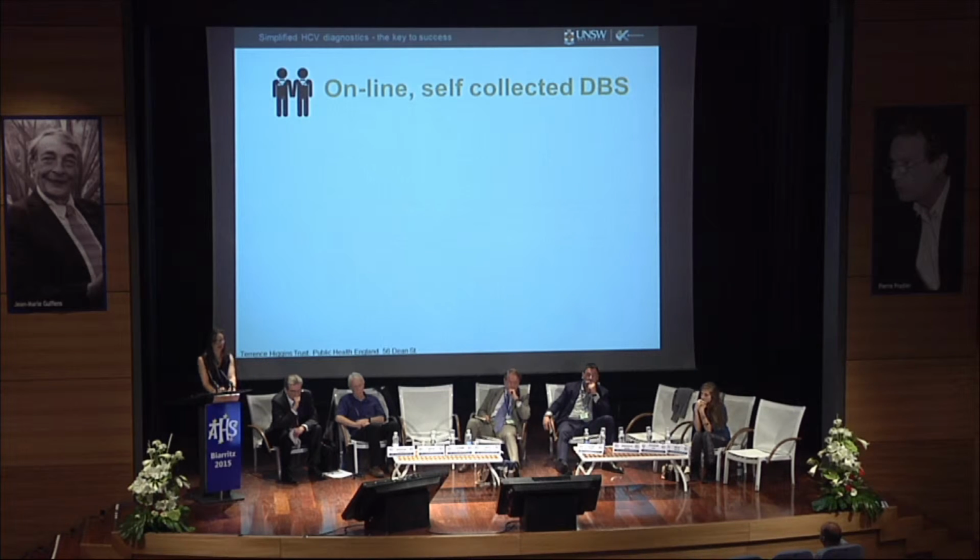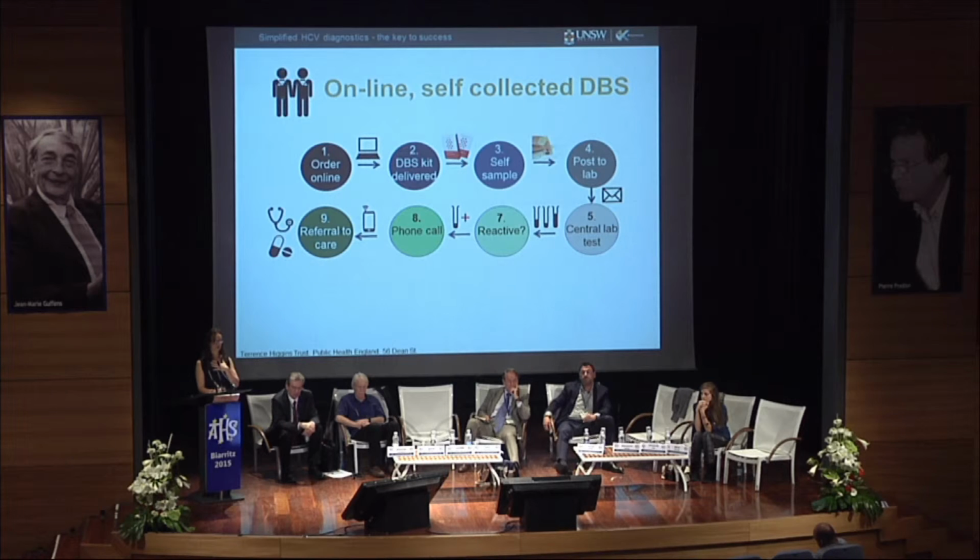Another application that is available but has not yet been implemented or tested thoroughly for hepatitis C is the concept of online self-collected DBS, which is something we're particularly interested in. By this, I'm referring to someone who doesn't feel able to engage with standard or traditional care settings getting access to a dry blood spot kit. This might be through ordering online, or through peer worker strategies or deliveries. You get the kit, do self-sample collection, do a finger prick, put some drops on the paper, let it dry, and then send it back in the mail to get tested and referred to care as required.